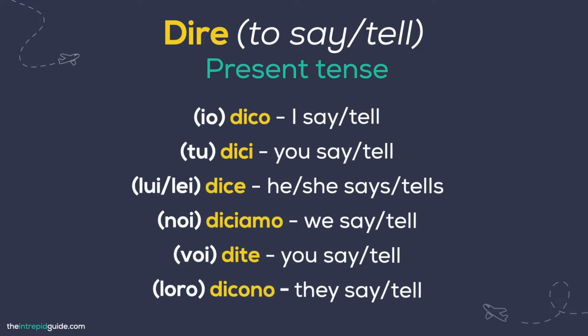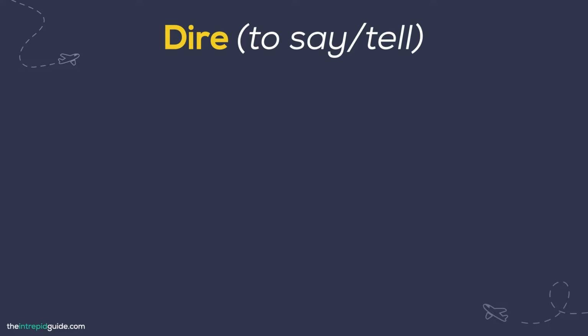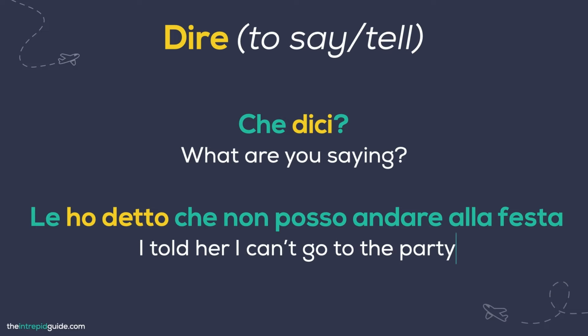The conjugation of dire is irregular. Here it is in the present tense. Io dico. Tu dici. Lui, lei dice. Noi diciamo. Voi dite. Loro dicono. Here are some examples. Che dici? What are you saying? Le ho detto che non posso andare alla festa. I told her I can't go to the party.